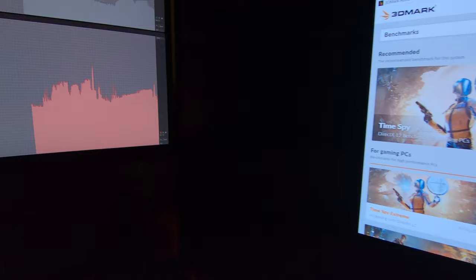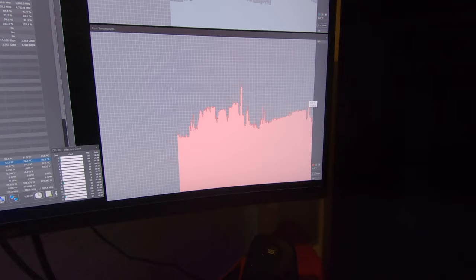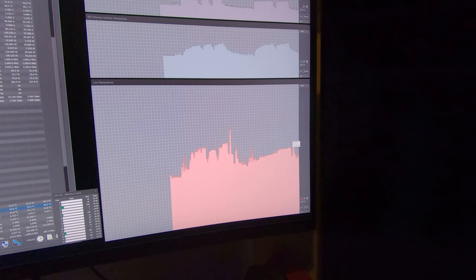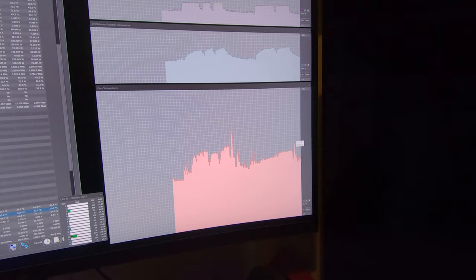And why not do some Time Spy Extreme? But before, look at the temperatures here. Really barely hitting any kind of, you know, 72 on memory, 61 on the GPU itself. And looks like our biggest spike on the CPU was not even hitting 60. So for Time Spy Extreme, kick that off here.